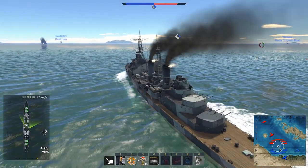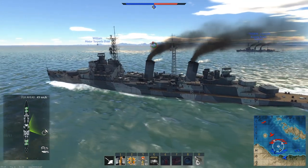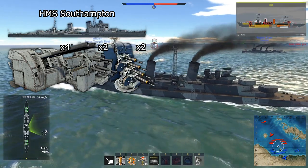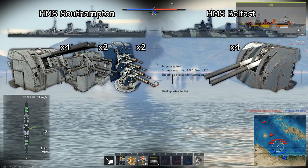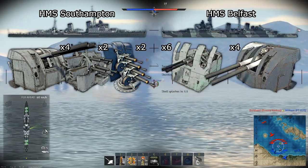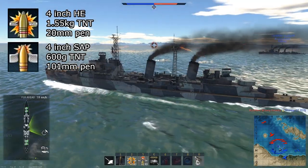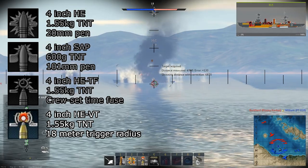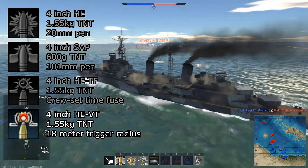Speaking of killing aircraft, next comes the secondary cannon armament. The HMS Southampton has 4 dual 4-inch cannons, 2 quad pom-poms, and 2 quad Vickers machine guns. The HMS Belfast has an improved anti-air loadout of 4 dual 4-inch cannons and 6 dual Bofors cannons. The 4-inch cannons get access to HE, SAP, HETF, and HEVT shells. I'd recommend taking just the HEVT, as there's very little reason to bring other shells for the secondaries.